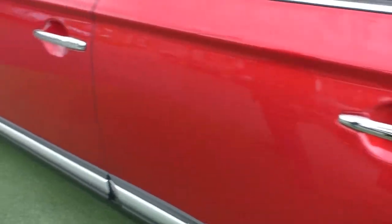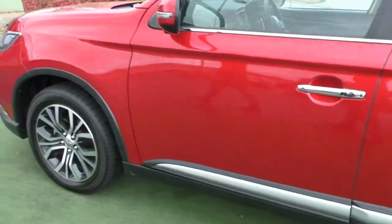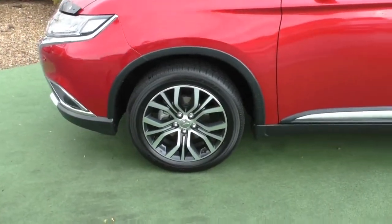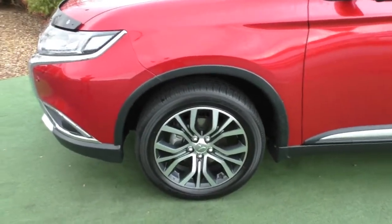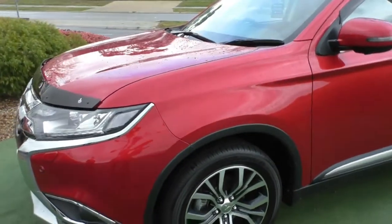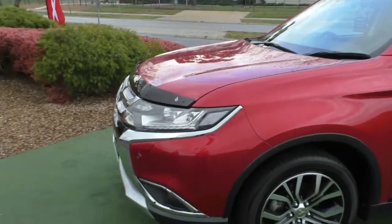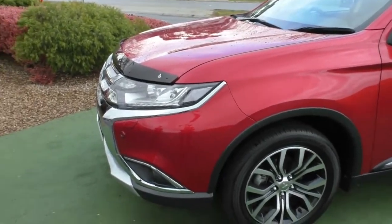Now guys, along this side as well, paintwork is in beautiful condition considering how well this car has actually been looked after. Even that next wheel completely unmarked. So guys, we have got 4 completely unmarked wheels, great tread in the tires, and an Outlander Exceed diesel in red diamond with super low kilometers and awesome value.